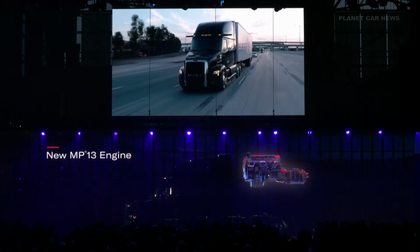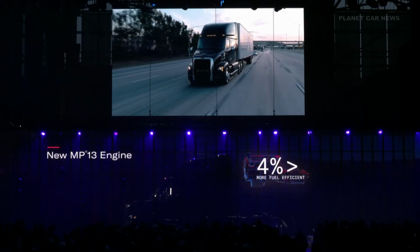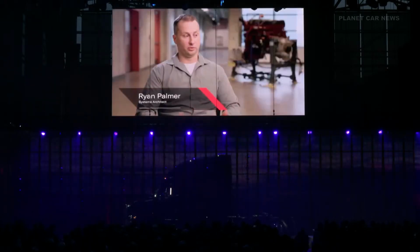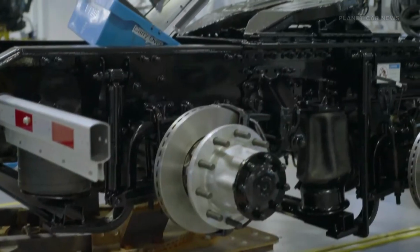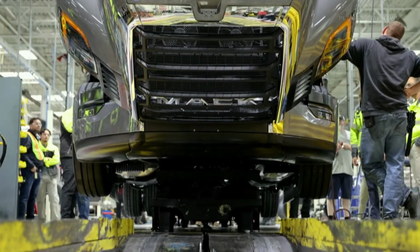It features a new wave piston design and other combustion improvements that make it 4% more fuel efficient than the MP8 engine. So everything we do starts with what the customer needs. That's how the whole project really gets going. It's not always what they need right then, but what they might need down the road. And then we use that to pick hardware, shape torque curves, make sure we have the right rear axle ratios, the right number of gears in the transmission, and put all those packages together.